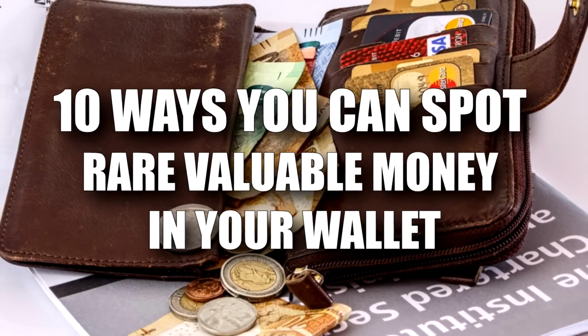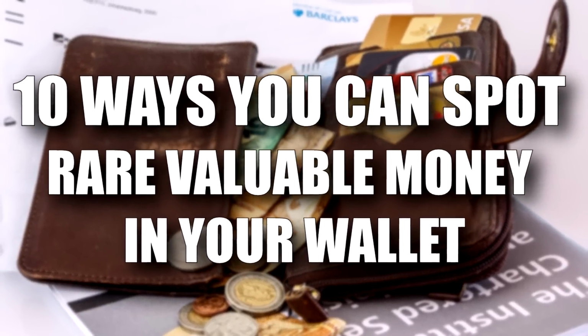Here's our list of 10 ways you can spot rare valuable money in your wallet.